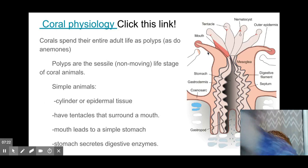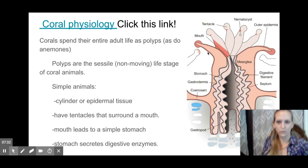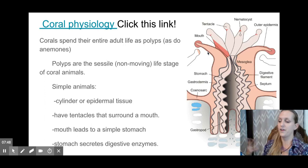So asexual reproduction. They really just make an identical copy of themselves, called budding. They make a copy of themselves and it's going to have the exact same genetic information. So they're going to look exactly the same and be exactly the same. So if they are a coral that's living with great temperature changes or pH changes, then that's good because they're only going to start making more of those same type of corals that are really resilient.